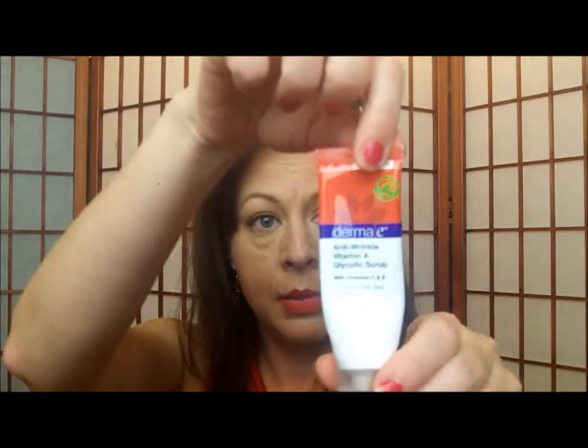Next up is Derma E. I really like Derma E. They're a natural brand. This was their anti-wrinkle vitamin A glycolic scrub. I love glycolic acid. It's a great exfoliant and does a good job. This one came with vitamin C and E in it. Some of you guys got this recently.